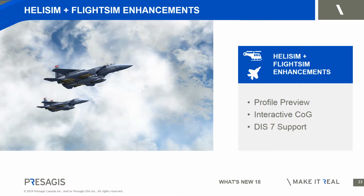Interactive center of gravity location. Historically, if you wish to know the location of the aircraft center of gravity, the simulation had to be run. In 18, the location of the aircraft or helicopter center of gravity, according to the fuel load, gear position, and additional loads configuration, is provided in the initial conditions panel of the database editor. The center of gravity location is also provided graphically in the components coordinates editor.